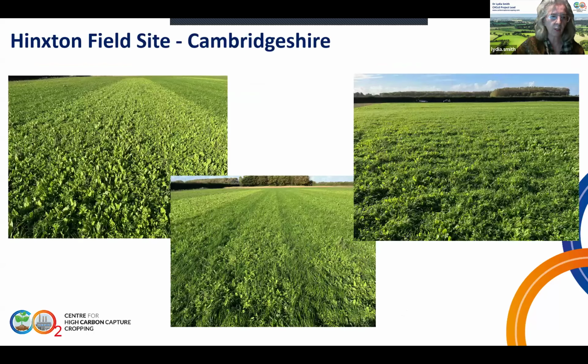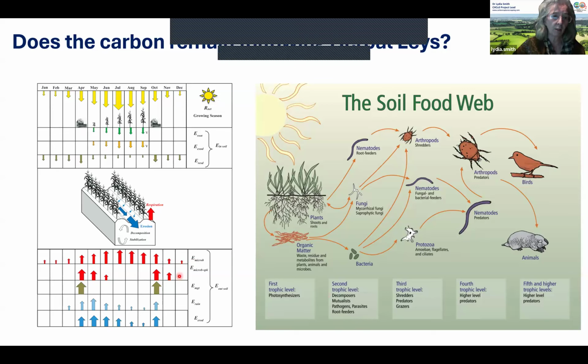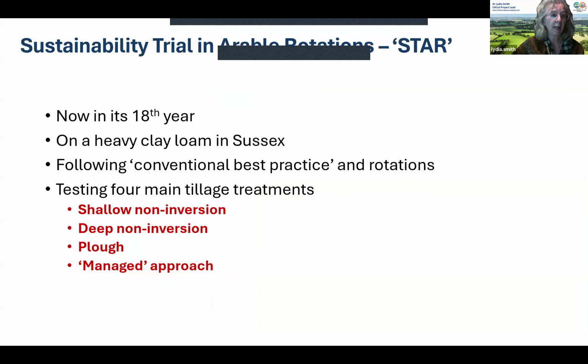Here's what they look like when they first establish. It's a fully replicated trial on a very level site, so we can hope to get some decent data out of this in terms of comparison. We're going to look at all of the different components of the web. Where's the carbon going? Where's it going in terms of the roots, into the microinvertebrates, the macroinvertebrates, and so forth. And that will be a bit of a watch this space. No results to show you yet, but we've only just established that a year or so back.